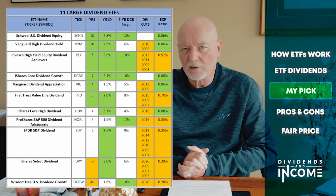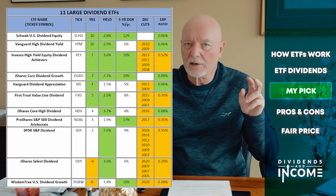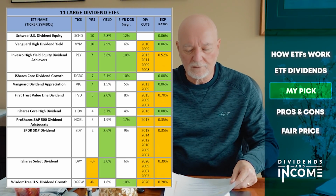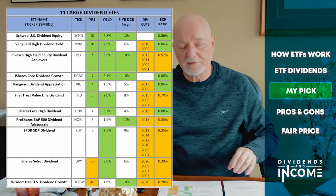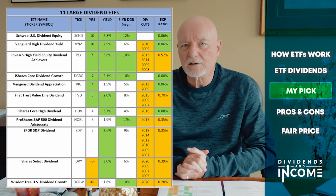Many investors, including myself, don't consider a stock to be a dividend growth stock unless it's raised its dividend at least 5 years in a row and that streak is still active. So on the chart, I colored in green the ETFs that have dividend increase streaks of 5 years or longer.